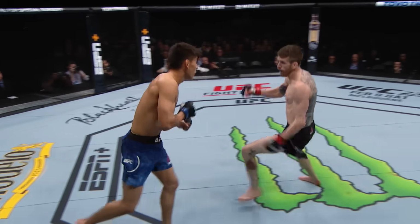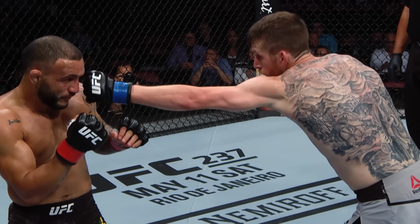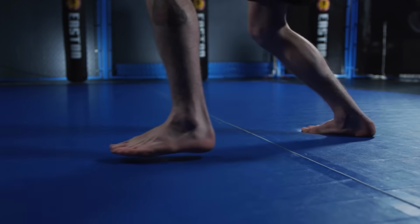Sometimes you can step, sometimes you can't step. Sometimes it's better to step right, sometimes it's better to step left, forward, backwards. Those are not the important parts to me. It's more about how you're using it and making sure that you're in a good body position while you're using it. First thing that's important is making sure that my body is underneath me.